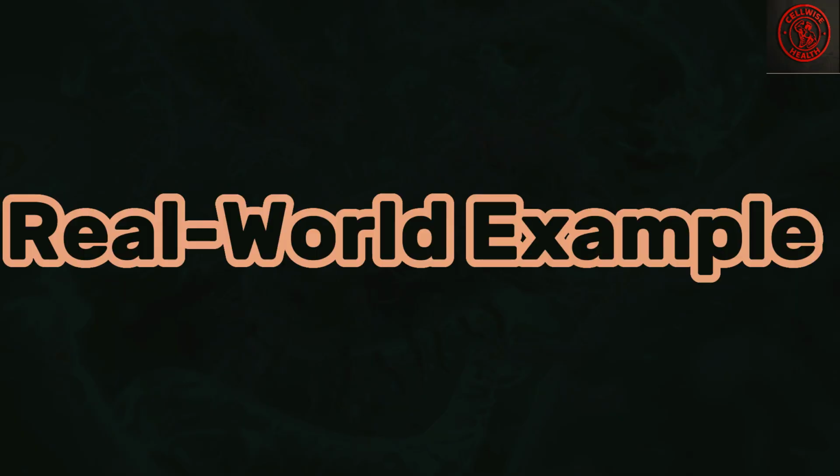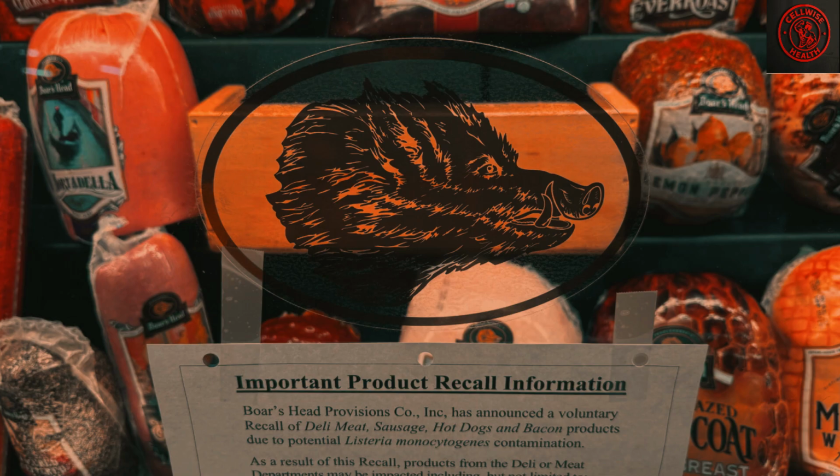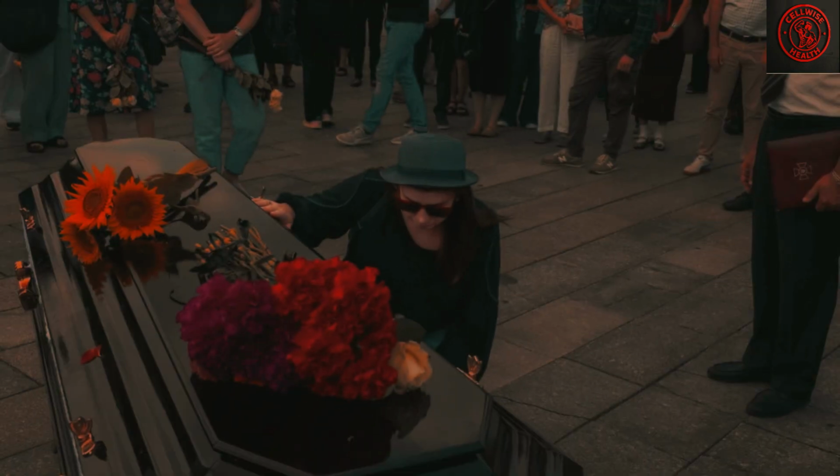Real-world example. In recent years, the US has seen several recalls of ready-to-eat salads, pasta, and deli items because of Listeria contamination. Sadly, some outbreaks have even led to deaths. This is a reminder that food safety isn't just about taste. It can be a matter of life and death.